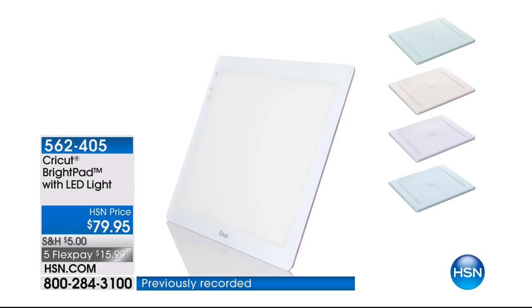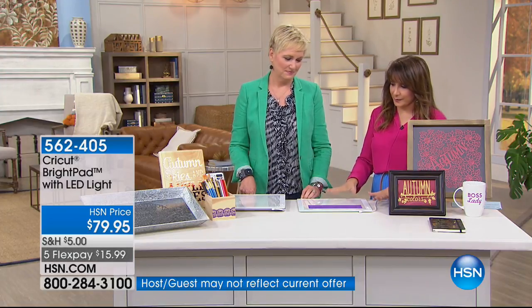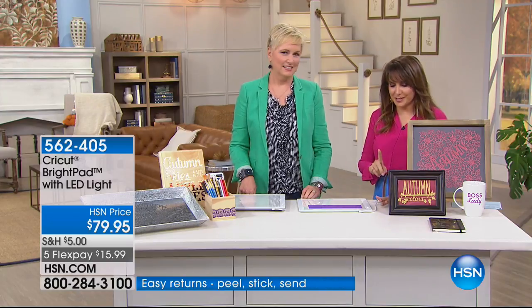Right now, it is the Cricut. We know a Cricut, right? Because we love the Cricut cutting machines. If you're not familiar with it, just work with me here. What they do is they turn craft ideas into technology, into reality for us. It is a light pad, an LED light pad. We are going to be dimming the lights. There's nothing wrong with your TV.